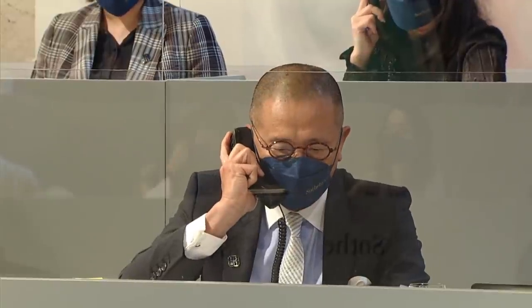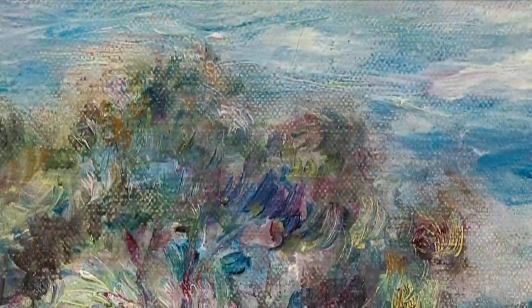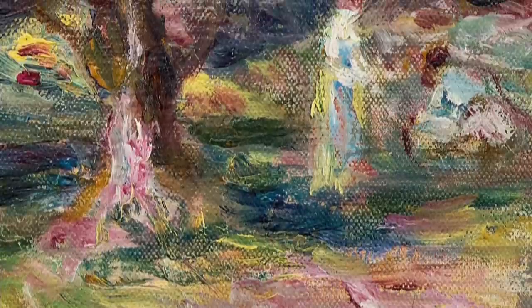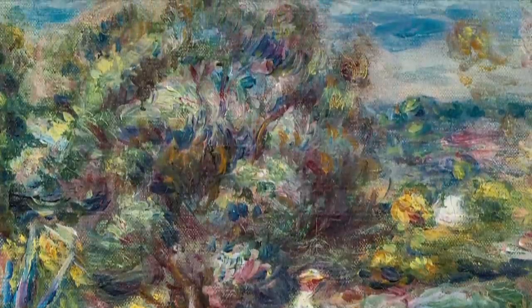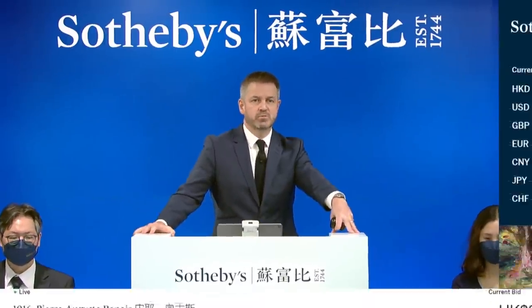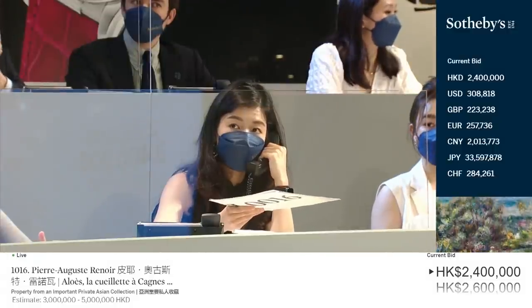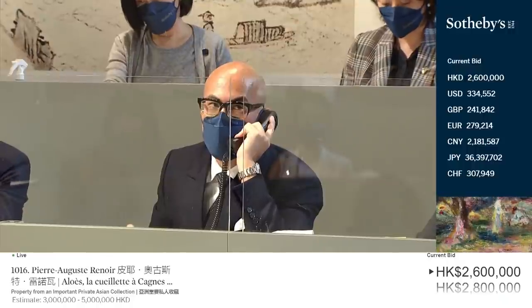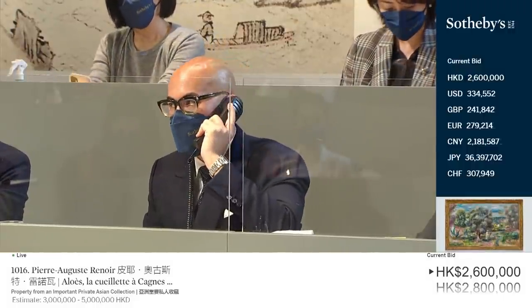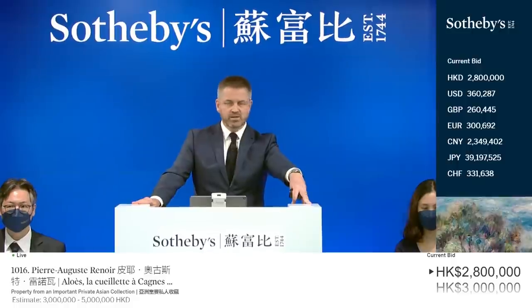1016 is next. First of our non-Asian artists here, we have Pierre-Auguste Renoir, the beautiful landscape executed in 1910, oil on canvas. This is lot 1016. And I can start the bidding here at $2 million, $2 million two, $2 million four, $2 million six online, thank you, $2 million eight, ahead of you at $2 million eight, not yours online.